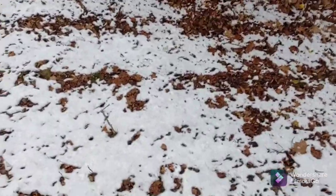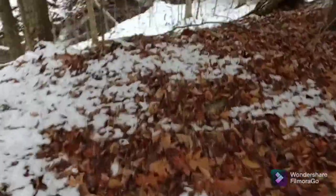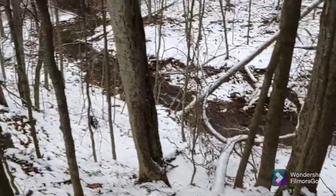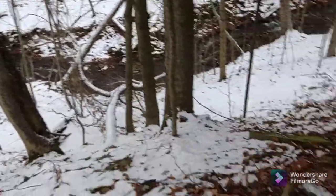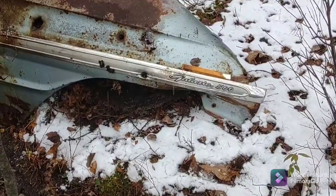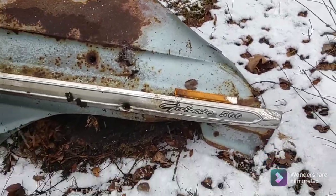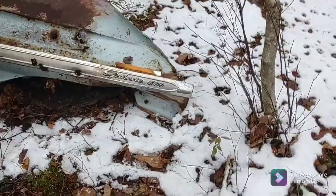Alright, well this is the way down to the bottom of the dump. If you wanted to dig on the backside of it, there's a road down to it with a steep ravine here, but I don't think there's any glass pitched over here. They kept the creek clean anyway. We could probably use that little Galaxy 500 laying out in the woods. Nice.